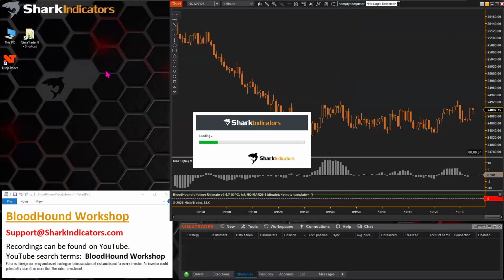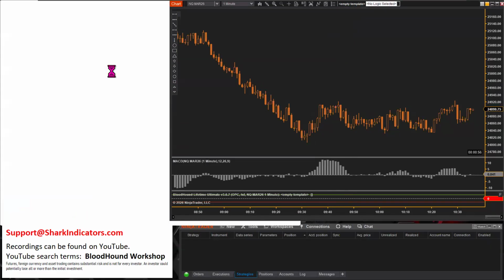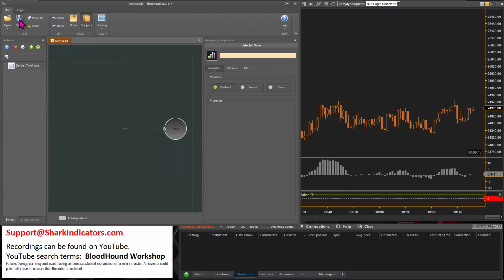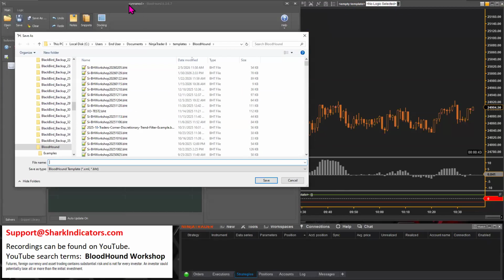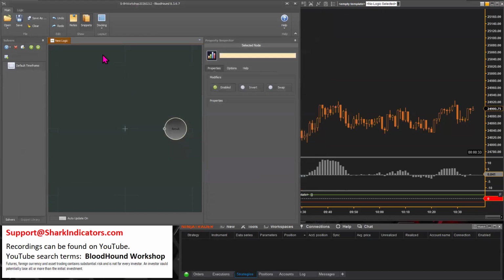Yeah, so let's get Bloodhound open and actually get today's workshop file started. All right, so Bloodhound is open. First thing we want to do is click on the save button there, and put a file name in place here. All right, there we go. Today's date. Now we have a file where all of our work gets saved to.